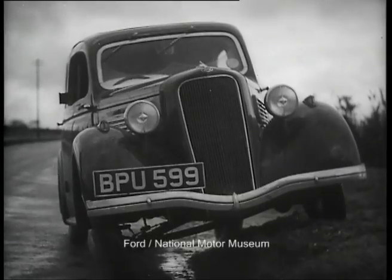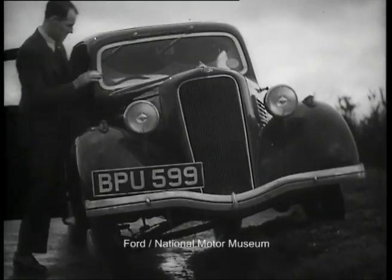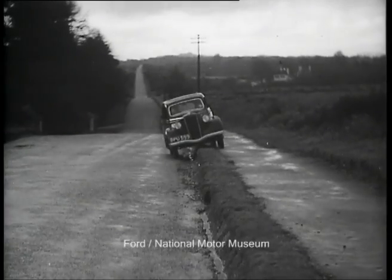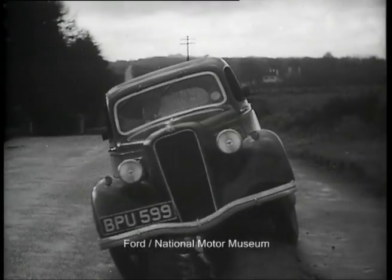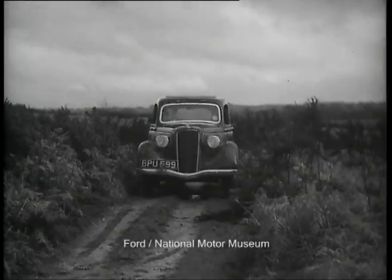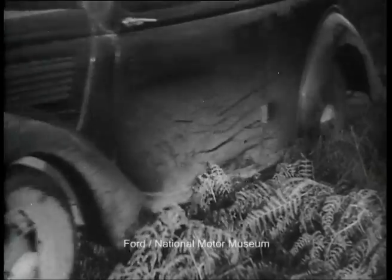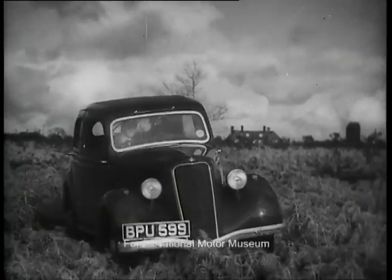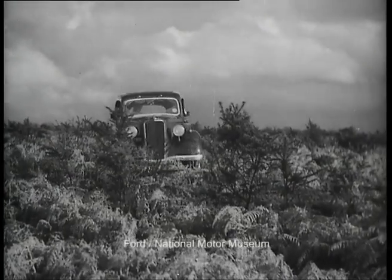Good suspension is no benefit without a rigid body. No matter at what angle the Ford is driven, there's no distortion of the body. That's a very important point, and to demonstrate the rigidity of this body, we'll take the car onto rough ground. During practically the whole time, the front and rear axles were at different angles. Yet the strain did not have the slightest effect on the body. Distortion was absolutely nil.